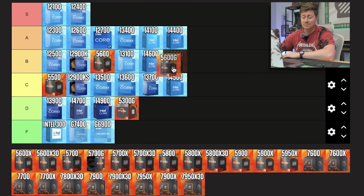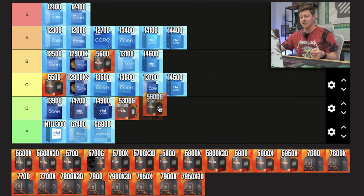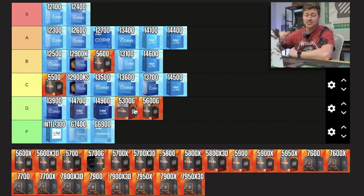5600G, weird as heck, but no Gen 4 support. They're kind of getting outdated. I like the 8000 series one a lot more. The 8600G, I think, is way better for the price now, because they're still gouging these things for like 150 bucks or more, and it is not worth it for that.